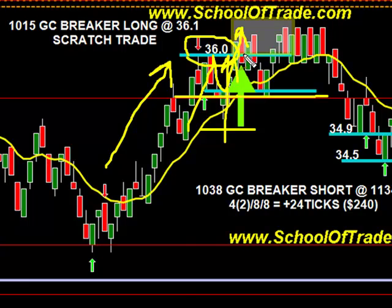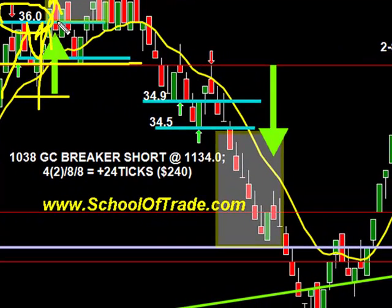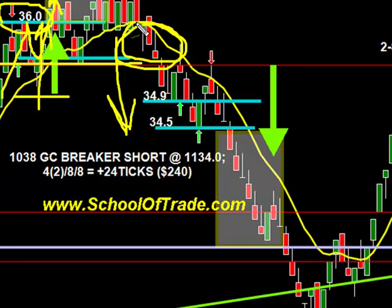Now the second trade, though, great example of how we're looking for a breaker long. The breaker long, of course, shows signs of exhaustion, and we begin now looking in the opposite direction to the downside. Now, the two-step short happened right about up here, but we had too much support here because of this red line here, 1135.2. So no two-step short there.